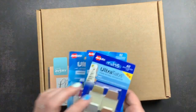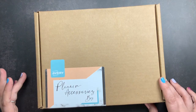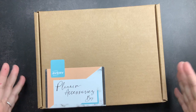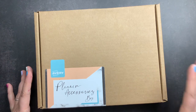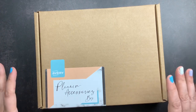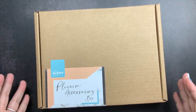And I found out recently that they have a planner accessory box. It is supposed to be limited edition. I don't know what that means. I don't know how quickly this is gonna sell out. But they have this planner accessory box and it comes with some of those Ultra Tabs and it comes with stickers and some markers and some other things to use in your planner. So I thought I would buy the planner accessory box and get some Avery products and share it with you.